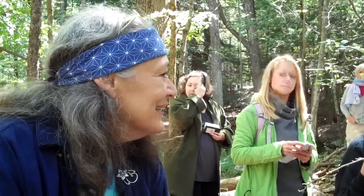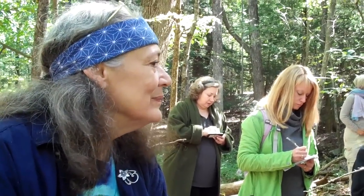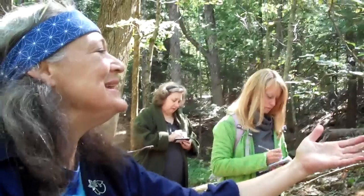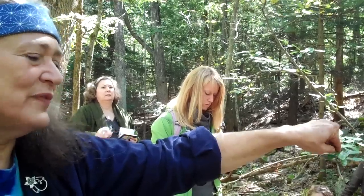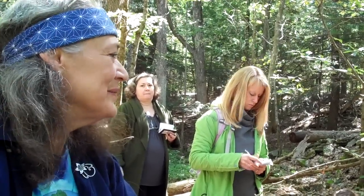Haws. A haw is another name for a hip, like a rose hip. The Crataegus genus is in the Rosaceae family, the rose family, which gives us not only all of those beautiful roses, but the vast majority of non-tropical fruits. Can anyone name a fruit from a tree in the rose family?